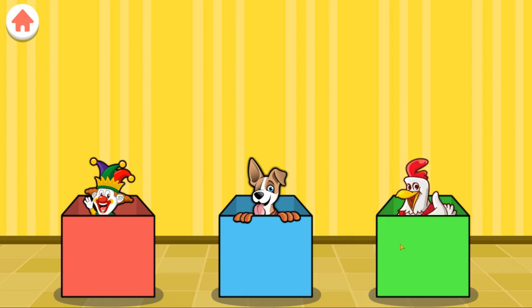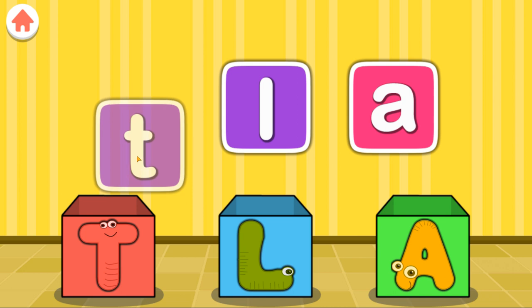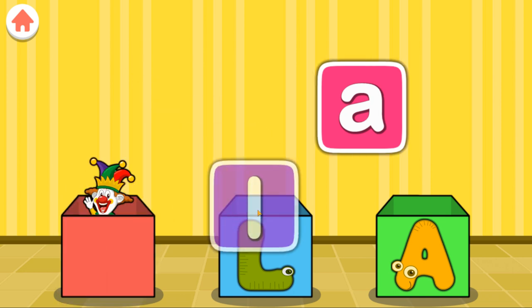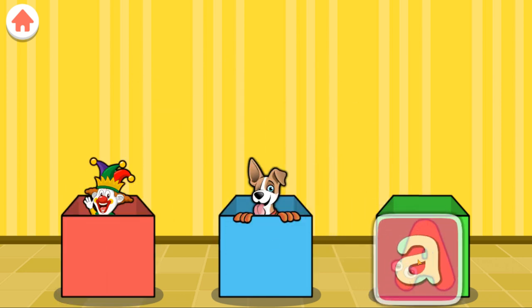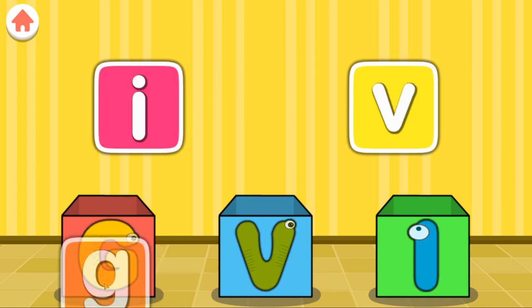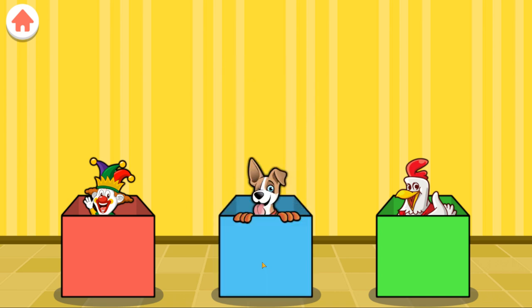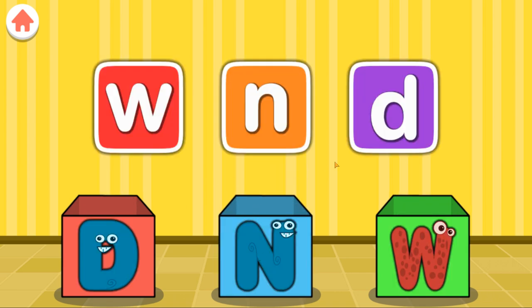C. C for car. Find the matching pairs. T. T for train. L. L for lion. A. A for apple. Find the matching pairs. G. G for good. I for igloo. E. V for violin. Find the matching pairs.